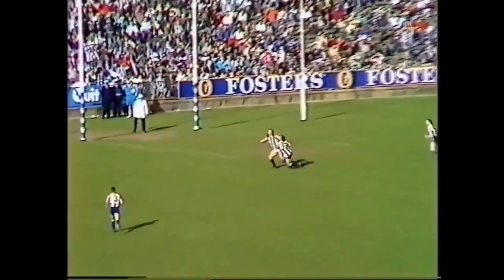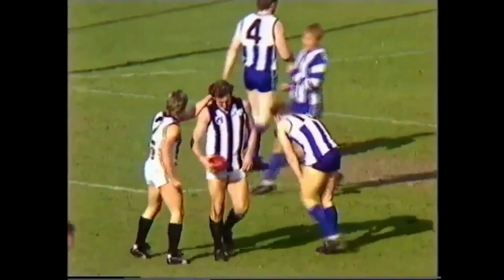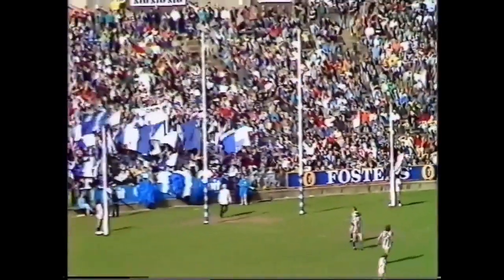Into Wright. Kick by Wright to the edge of the goal square. Daicos. Oh! Just a class above them. Should be a gift goal. Deserves it.